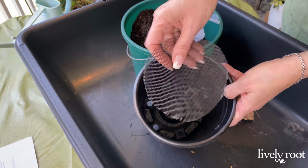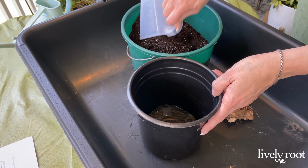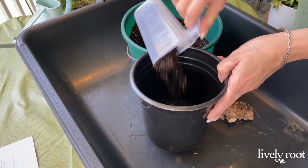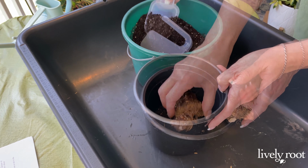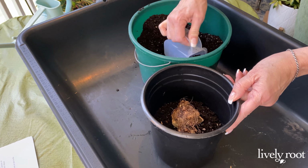Now, if you're planting them into a container, you'll do it a little differently. I've put a screen in the bottom of the pot to hold in the soil from clogging up the holes so it drains well. I'm using a regular Black Gold well-draining potting mix and positioning the bulb inside the container. I'm using a quart container and planting 1 jumbo-sized bulb in it. In a container, I'm only planting it down 1 to 2 inches deep below the soil line of the container.